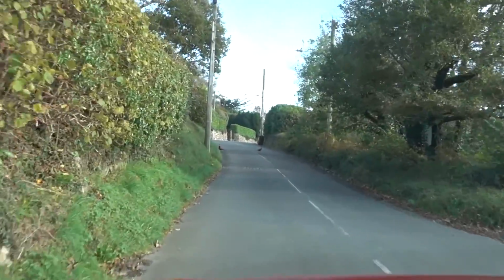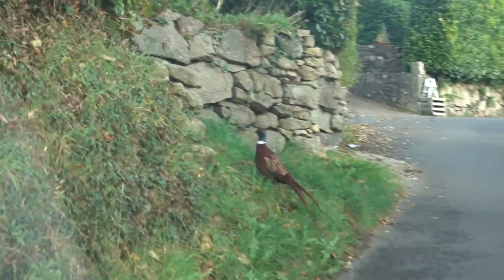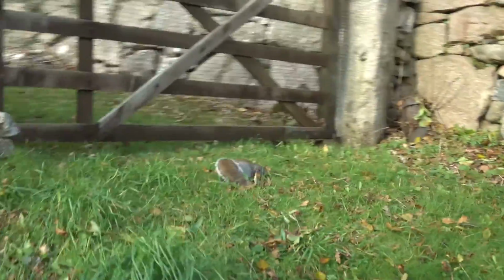They're so stupid, you know. First time. They won't get out the road. Get out the road. Go on. Run, pheasant.